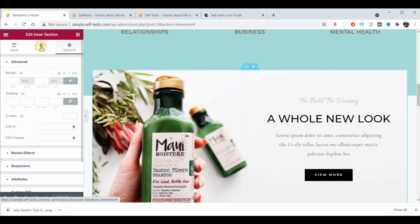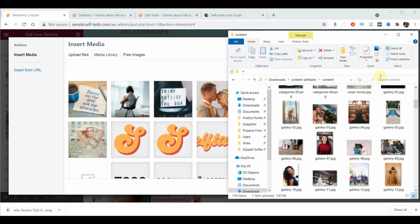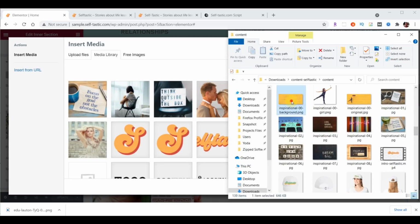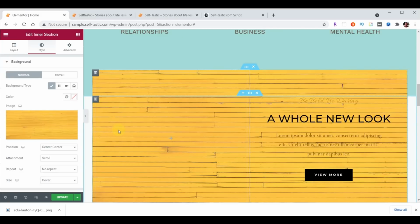And then we'll go to Style, and then we'll click on the picture. And now we need to upload a picture, and we want to go to our inspirational pictures. So here's our content, and scroll until we get to our inspirational pictures. And there's the background I want. Drag that over. Hit Insert. Now, we want this to be center for the position. It already is, but check that to make sure. Instead of Size Cover, let's change it to Contained.